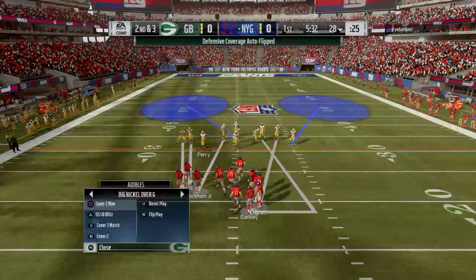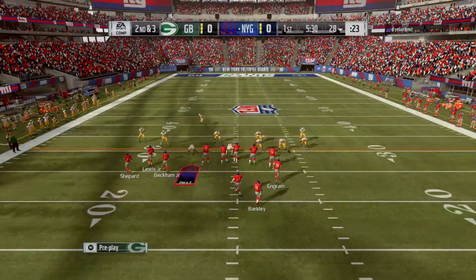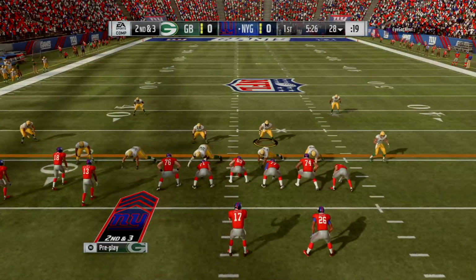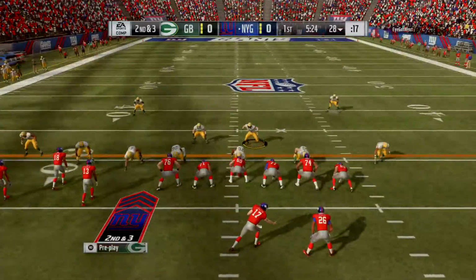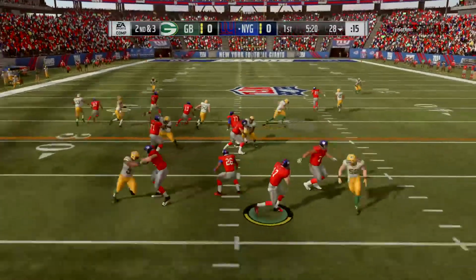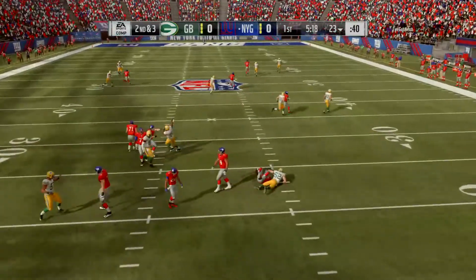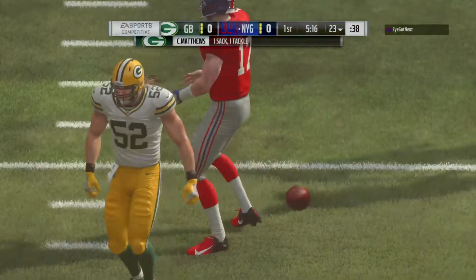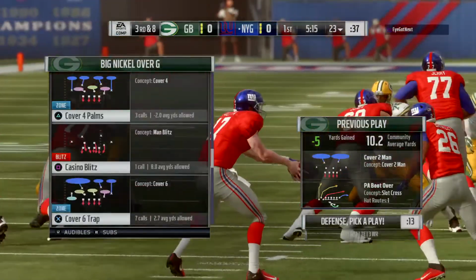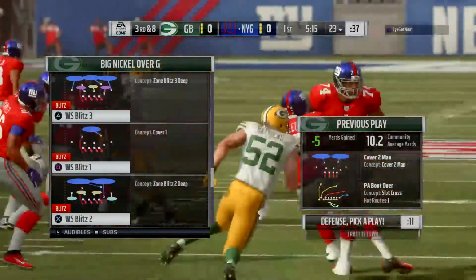Able to get 7 on that first down pass play. Second and 3. Coming off play action, low level. Packer pressure, and down he goes. Clay Matthews in there to get him for a loss of 5.